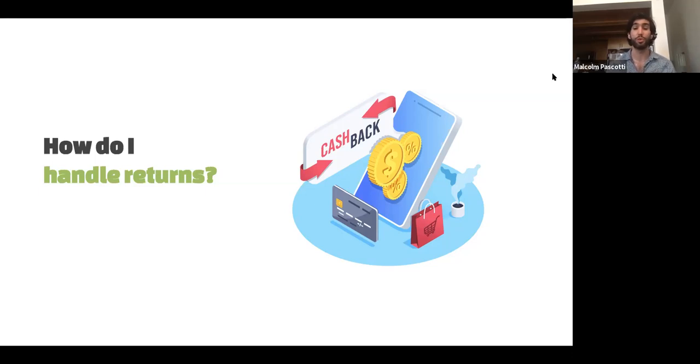With Shippo, you have two really great and easy ways to simplify your return process. The first being to totally automate this process. So you can generate automatic return labels with each shipment that you send out. These are scan-based return labels, which is really awesome because you don't actually pay for them unless your customer utilizes them. So let me walk you through it.